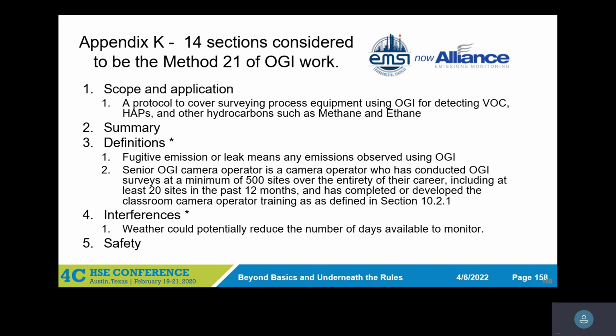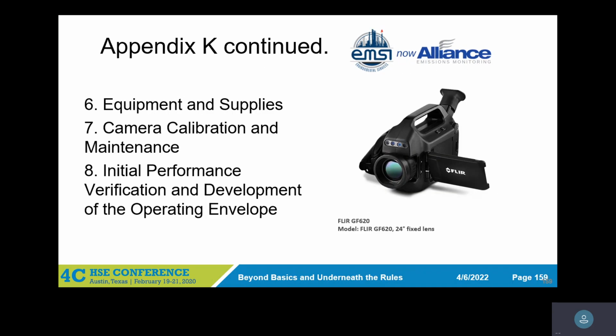But one of the main definitions is what they're calling a senior OGI camera operator, the one who's actually able to train other camera operators. You have to have looked at an entirety of 500 sites, at least 20 sites in the last 12 months. That's a lot of sites. And you have to be a senior operator to be able to train other operators. And also the interferences, the weather is obviously going to be a huge interference, and that's going to reduce the number of days.